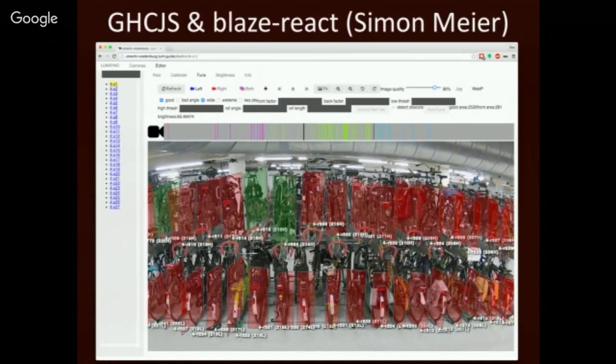Why web-based? Well, we work with a whole team of calibrators, and they work together on a facility. We want an easy way to distribute our software, this client, to these calibrators. And what's easier than a web client? So this program was written in Haskell and compiled to JavaScript through GHCJS. One of the libraries we used to build this tool was written by my former colleague, Simon Meyer. Hey, thanks, Simon.